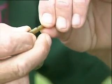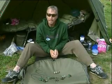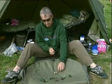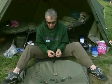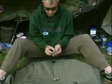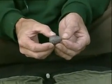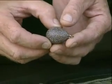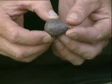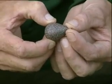Richworth have asked me to help develop their lead range, and one of the leads, a big favourite of mine that Richworth are bringing out, is a standard pear-shaped lead. Only the difference is that instead of using a swivel, you're just going to use a large ring. Obviously this ring's adequate enough if you use casting out 4-ounce leads, it's never going to break.